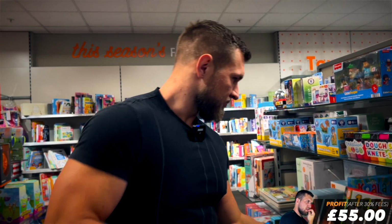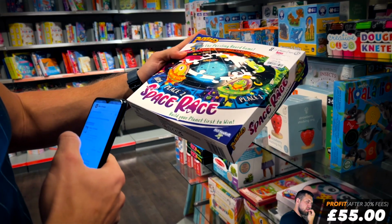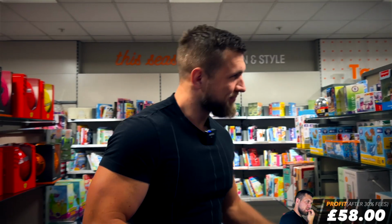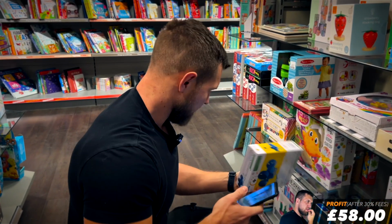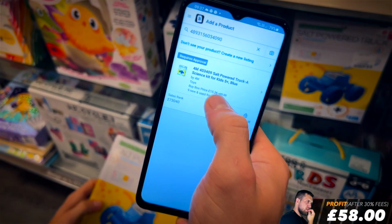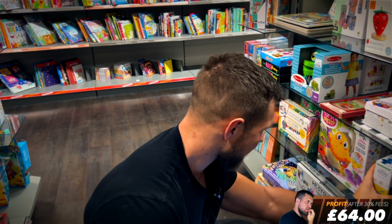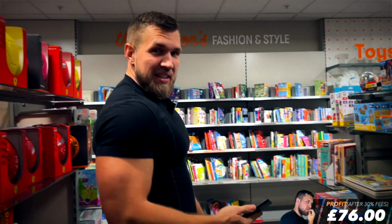Only have one though, which is a bit annoying. Ideally, I'd like to pick up some more of those. Okay, £6.99, £10.99. Another £3 profit. Better than nothing. What's a solar power truck? But who cares? Okay, nice. £15.26, £7.99. £6 profit, and we have 3 of these, whatever they are. Another £18 if we sell.